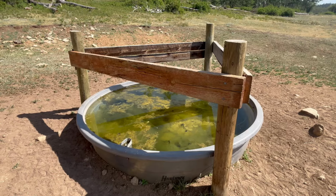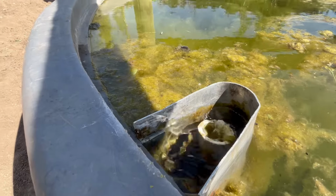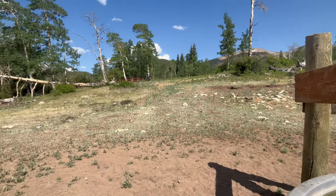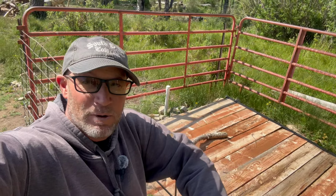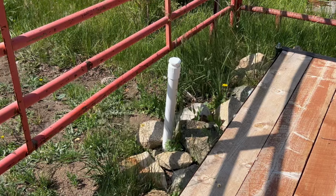My brother and a local guy fixed this up, developed it into a cattle watering station. They set this stock tank up with a nice barrier to keep cattle out of the tank. Here's the overflow. Water's being fed in an underground pipe from the spring, which is up by those panels. These panels and this wooden cover protect the actual spring. It's old. The old timers dug it out like a shallow well lined with rocks. Here's the clean out pipe in case it would get plugged up.